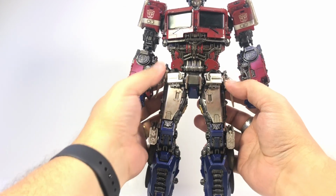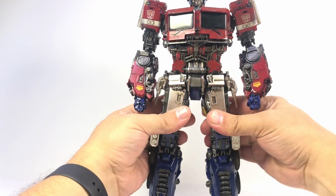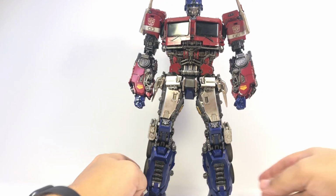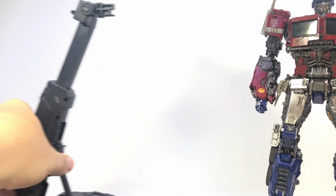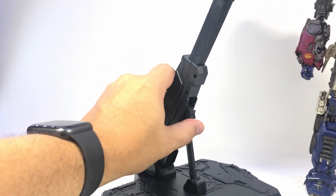I'll get all the pieces lined up again. These panels lift up and down. Out of the way here. If you want more action poses out of him, he does come with a stand similar to all the ones that all the rest have come with, that you can unlock and put at a different angle.